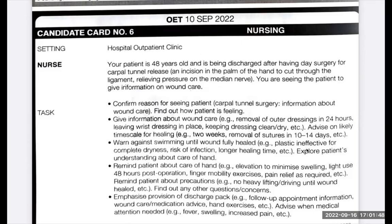See, even if you wear a plastic or take the waterproof dressing, there are still some chances of water seeping in through the dressing, and that can cause infection. So please understand that at this point of time, it is not possible for you to swim. Explore the patient's options and the patient's understanding about the care of the hand. So have you understood everything about what I have told you? Yes, nurse. Okay, that's great.